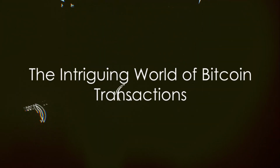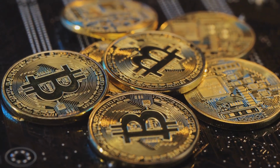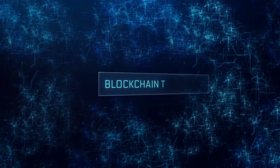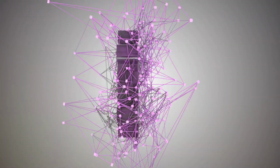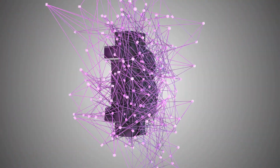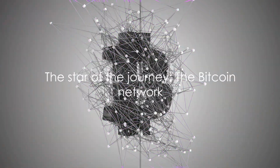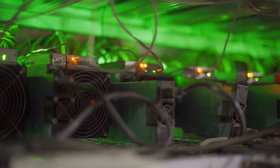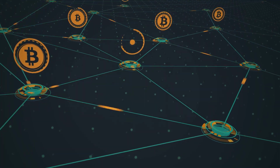Did you know that over 300,000 Bitcoin transactions are processed each day worldwide? It's a staggering number, isn't it? This remarkable feat is made possible by the fascinating world of networks and blockchain technology. In this intriguing universe, each transaction is a story, a unique journey from sender to receiver across a vast network. And the star of this journey? The Bitcoin network, a marvel of technology that operates using principles that might surprise you. So dive in to uncover the magic behind these transactions.